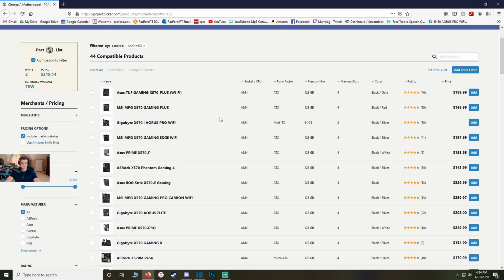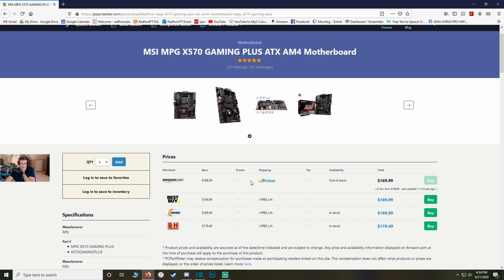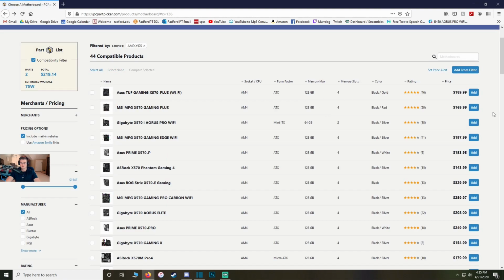I'm gonna go with this MSI MPG X570 Gaming Plus. Yeah, that looks like a good choice. And I like PC Part Picker. It has ratings. And when you add it to your cart, it always pulls from the lowest price on the internet that it can find. So I can click on this and see different deals. Amazon Prime is currently out of stock, but you can get it from Best Buy, and it's actually got free shipping from Best Buy. So yeah, why not? We'll go back and add that in.